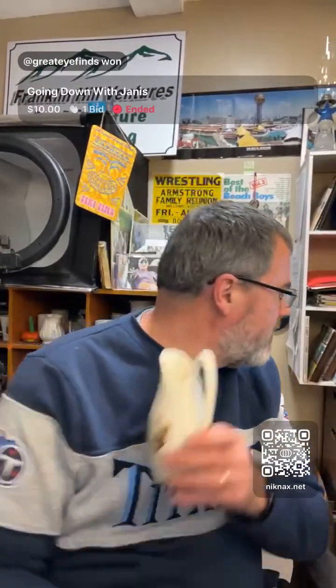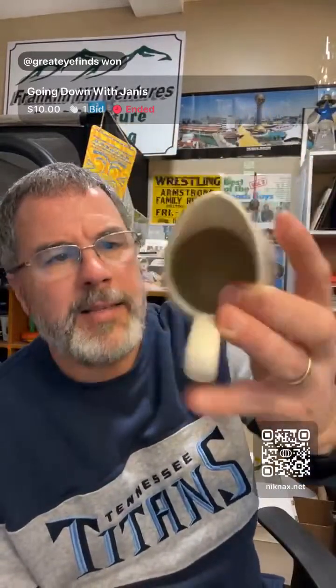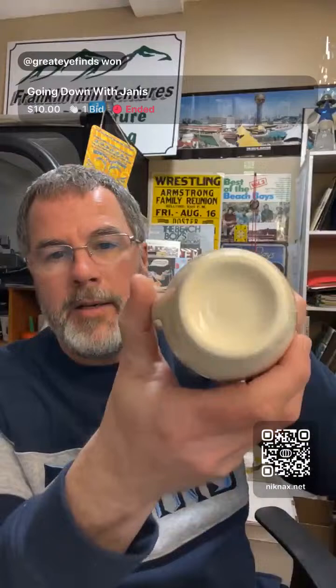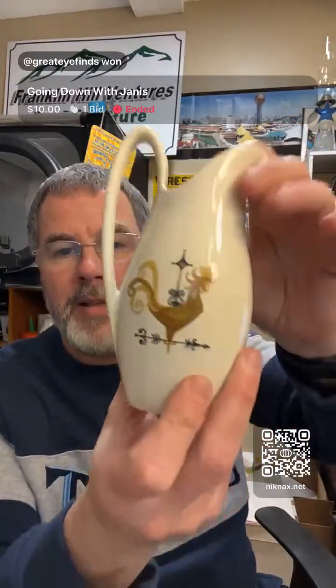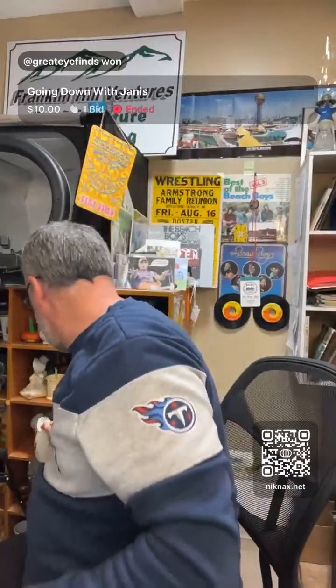Here is the Edwin Knowles weather vane pattern. I said I wasn't going to show much china, but I thought that was cool. It's got the rooster on it. It doesn't have the markings on the bottom, but that is the Edwin Knowles weather vane pattern with the rooster, the weather vane rooster.